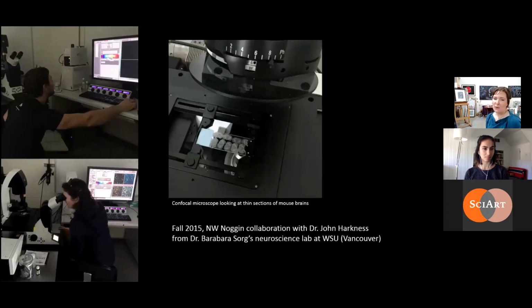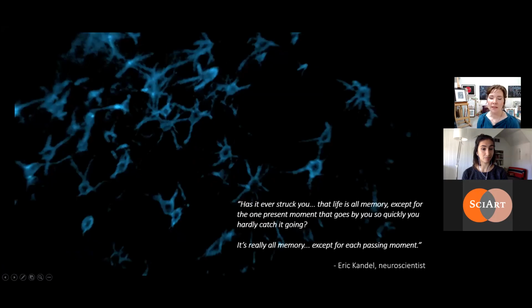And now I'll get to sort of more recent work and collaborations, how I got from two-dimensional work to full room installations. This really started with a Northwest Noggin collaboration with Dr. John Harkness. You can see here, he's a researcher who works on memory and cocaine addiction. And we're at the confocal microscope looking at thin slices of mouse brains, which are stained to reveal a structure, which you can see here, which are perineuronal nets. And they are not part of the neuron, but here you can actually see them.